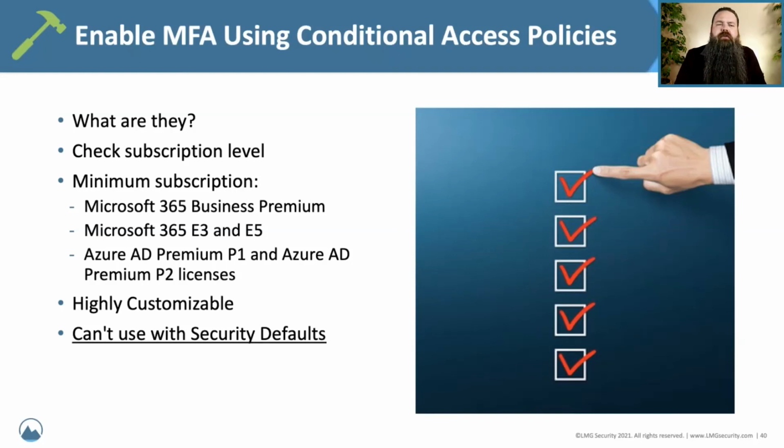Now, to use these, you do need to have a minimum subscription level through Office 365. So for Microsoft 365 Business Premium customers, E3 and E5 customers, or those of you that have Azure Active Directory Premium P1 or P2 licenses, this feature will be available. If you're on E1 or if you're on Business Basic, you may not have this, but it might be worth your money to bump up your subscription at that point, because the added security you get is substantial enough that it's worth the extra money going into it.